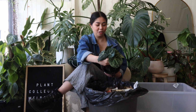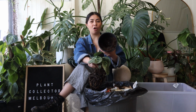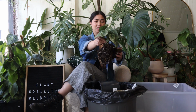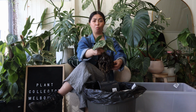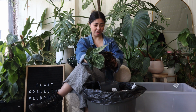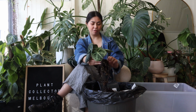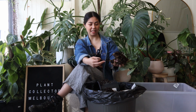Oh my goodness, no wonder. There is so much soil and peat, and I just found fungus gnats. So this is going in the bin. And look, there are so few roots. That was definitely way too big of a pot for this guy. Is there rot? Yep, we got a bit of rot. So let's remove that.